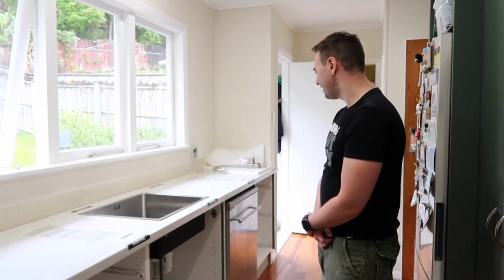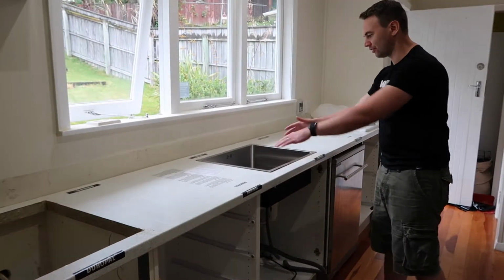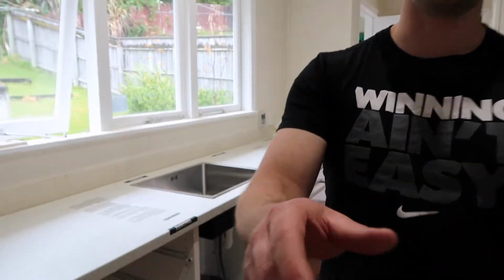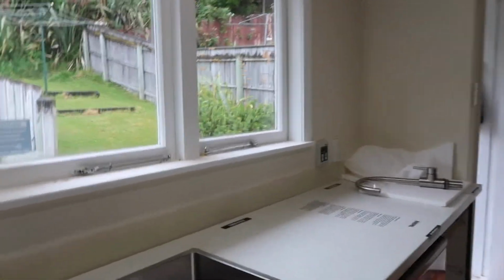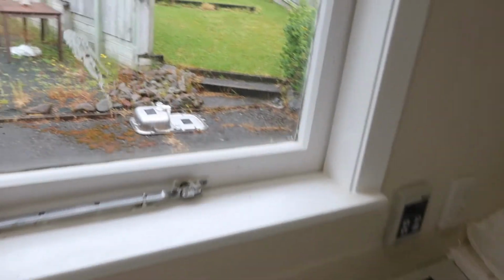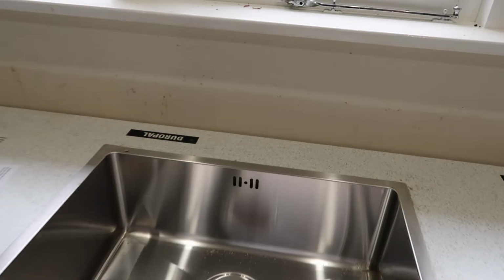Excited? Yes. But notice now how much bench space we have now that that silly drain board's gone, and how deep the sink is. Come have a look. Can you show them? This is how deep the sink is. We can wash a lot of stuff now. And that's the old sink out there. That's very old, and this is brand new. Look at that, all shiny.